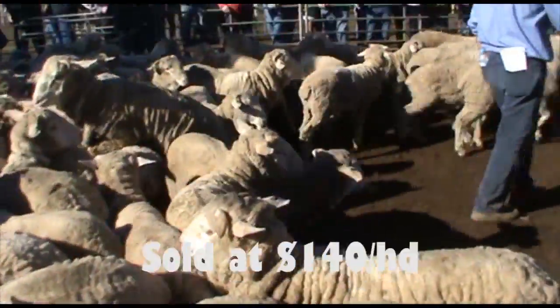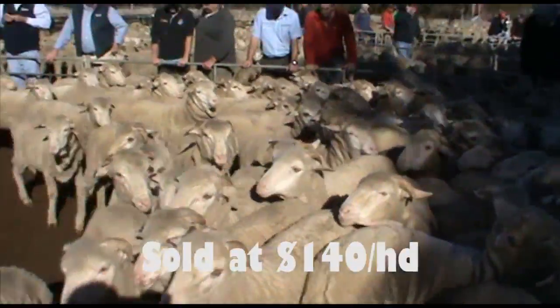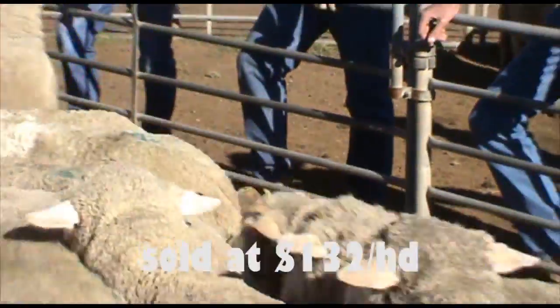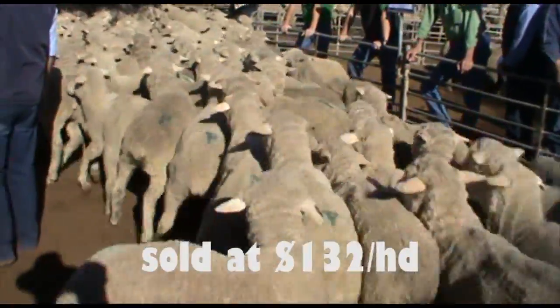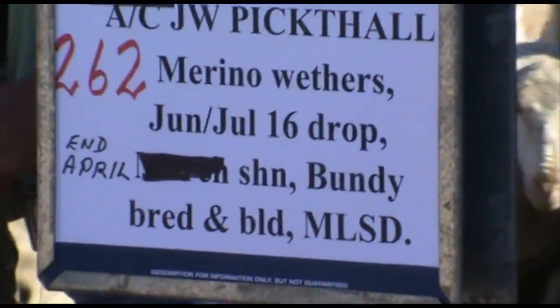Yeah, wether lambs, all of the top end of the wether lambs went to the processors in that $117, $118 up to $124 or $125. Yeah, tops of them to $140, our top wether lambs. Processors were very strong on them. I think actually there may have only been one pen that went back out into the paddock.